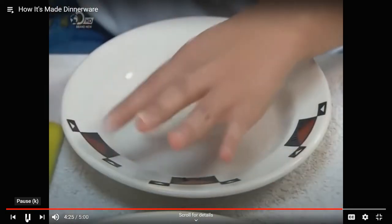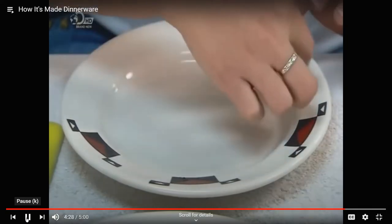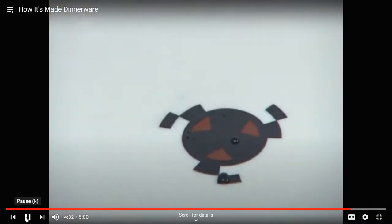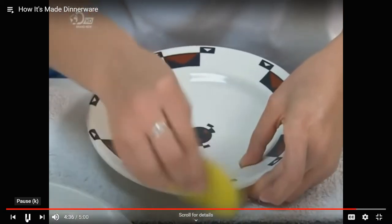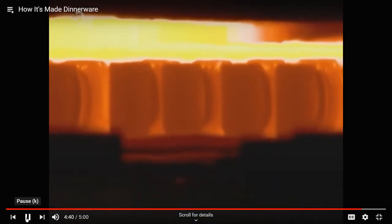For a different look, they apply labels to some dinnerware. This artwork has been produced using the same hard-wearing ceramic stain. The plates then head into the oven, and the heat fuses the decorative touches to them.